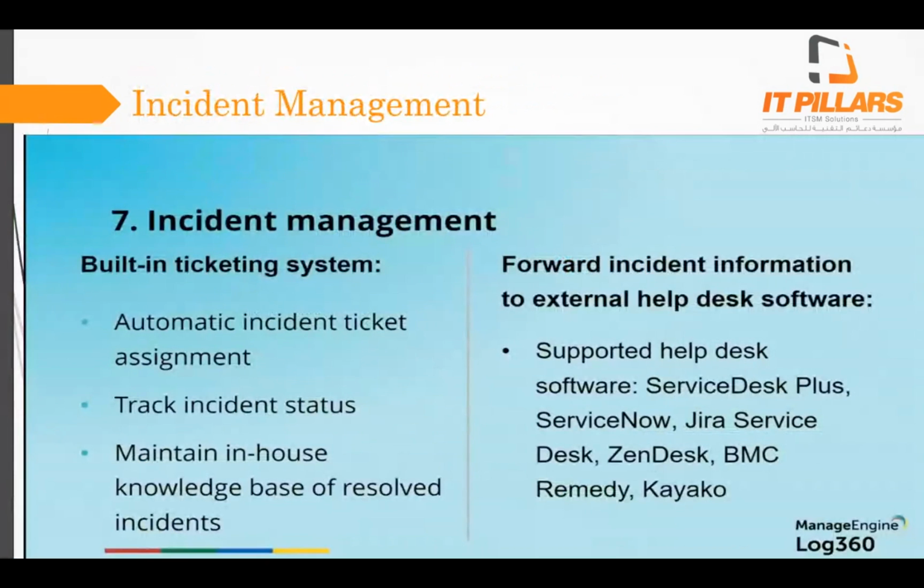Also, the incident management. By using the incident management, you are able to schedule an automatic incident ticket assignment. You can track the incident status and maintain the in-house knowledge base of the resolved incidents, so that in case a ticket or an issue has been resolved, you are able to build a knowledge base, and by using this knowledge base, the rest of the security specialists and security professionals are able to use it and get back to it.